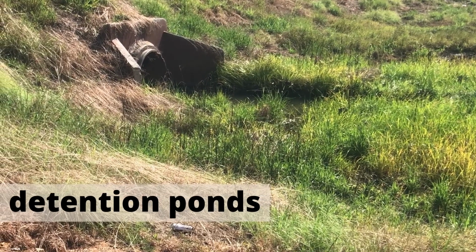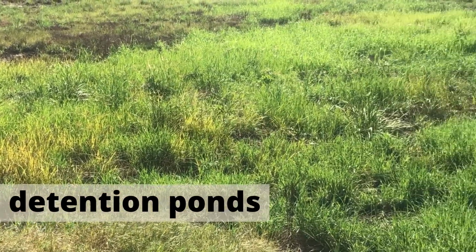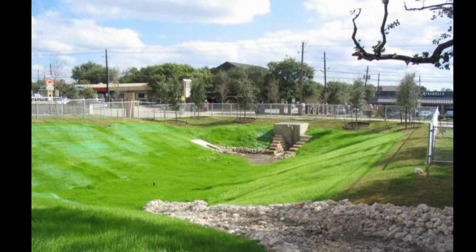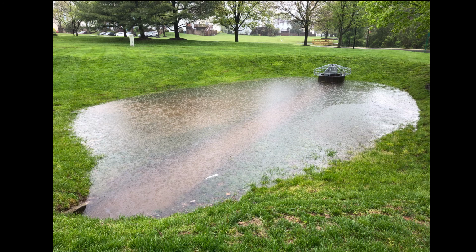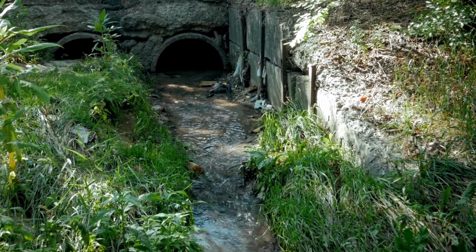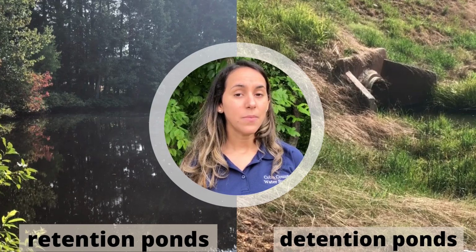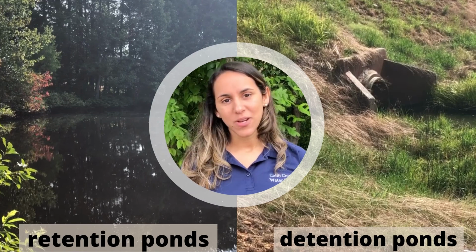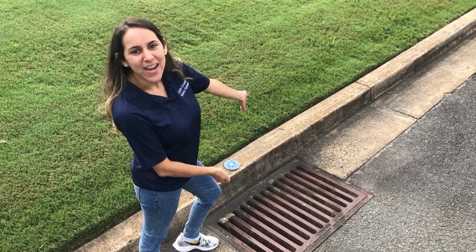Detention ponds help capture stormwater in a similar way, but they hold water for a shorter period of time. Detention ponds, also known as dry ponds, are commonly found in shopping centers, school campuses, and even neighborhoods. They are designed to catch runoff and allow pollutants to settle and filter through as the water is gradually released out into a stream. Remember, retention ponds stay wet, while detention ponds hold water temporarily. Both protect our streams.